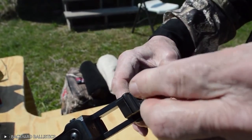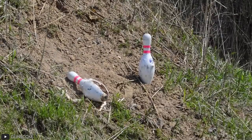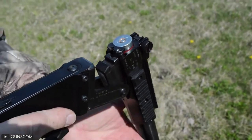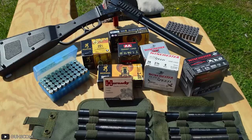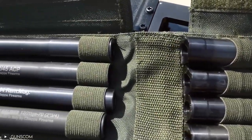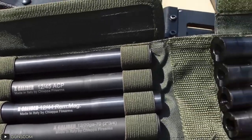Rugged and dependable thanks to its PPS foam and steel stock and the 18.5-inch steel barrel. The gun also has a manual safety. Since each barrel has its own trigger, you can fire very quickly once you're ready. As you can imagine, the shotgun is not only another reliable gun that anyone can use for protection, but it's also a great recreational gun for any sportsman, outdoorsman, or anyone really that is looking for a rugged firearm.